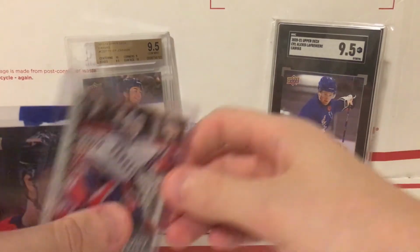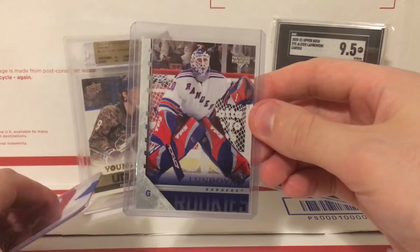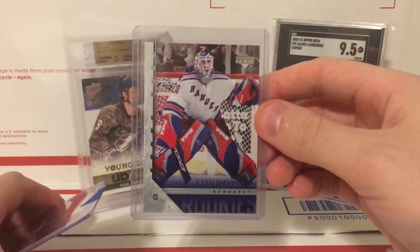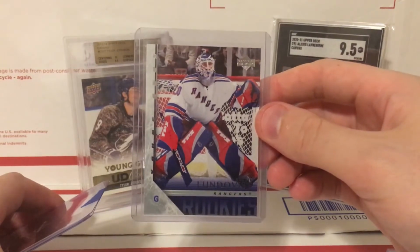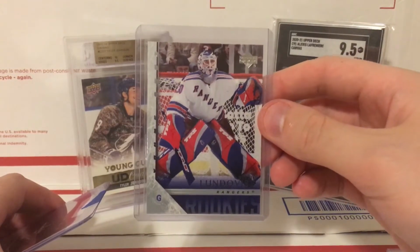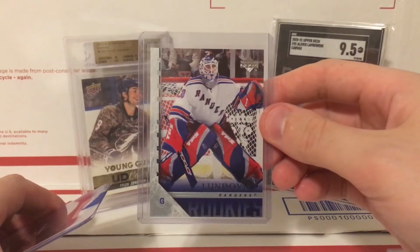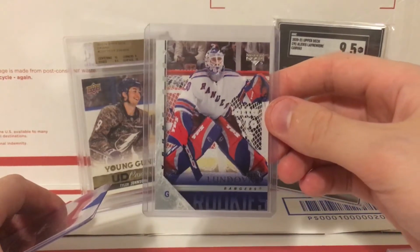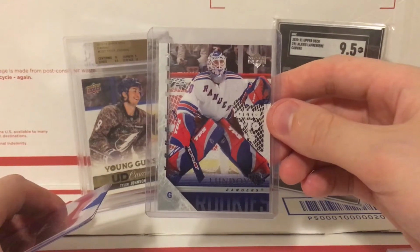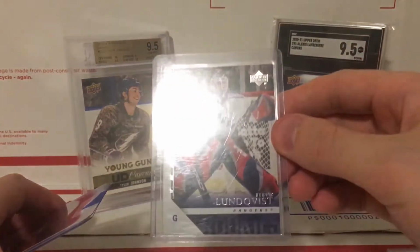We've also got a 2005-6 Henrik Lundqvist Young Gun, again from my PC, but wouldn't be opposed to flipping it. Hoping for a 9.5 on this, but I think there's a chance it gets a 9. There is a little white dot that's just bothering me a lot on the back. Won't be able to focus in on it, but I did catch it.